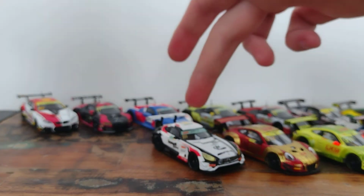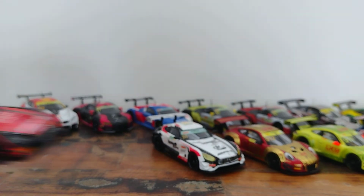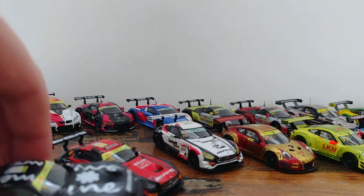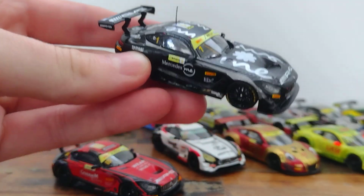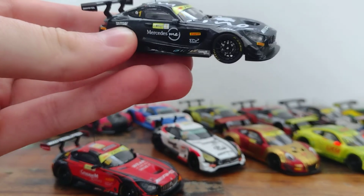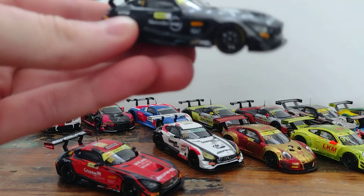So that's the first of the Group M AMGs. These are the two castings that are actually done by Tarmac Works. So we've got Eduardo Mortara in the Mercedes meet. Eduardo Mortara is possibly one of the most successful drivers at the Macau GT World Cup. He has won in Audis and Mercedes, and he would come home this time in third place.